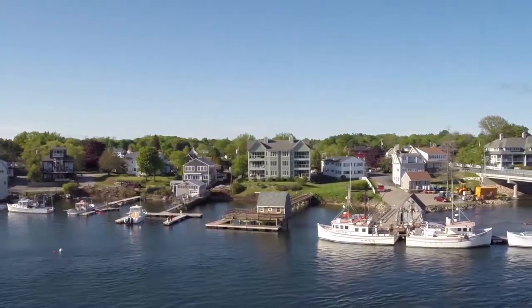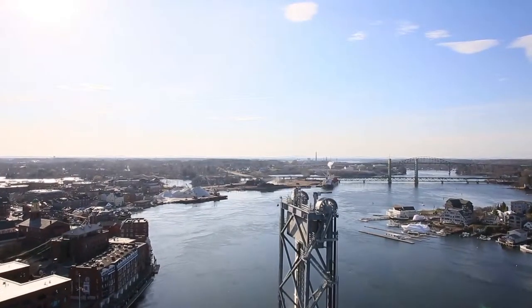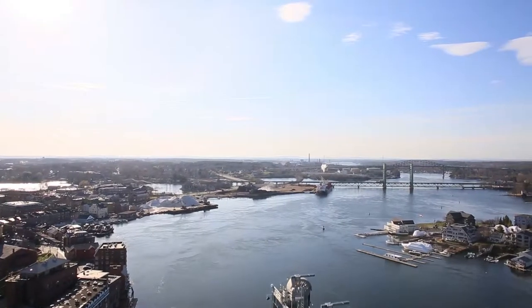There's really nothing like living here. Breathe in the air, the history, the vitality of futures yet to be written. All here in Kittery, Maine, your new home.